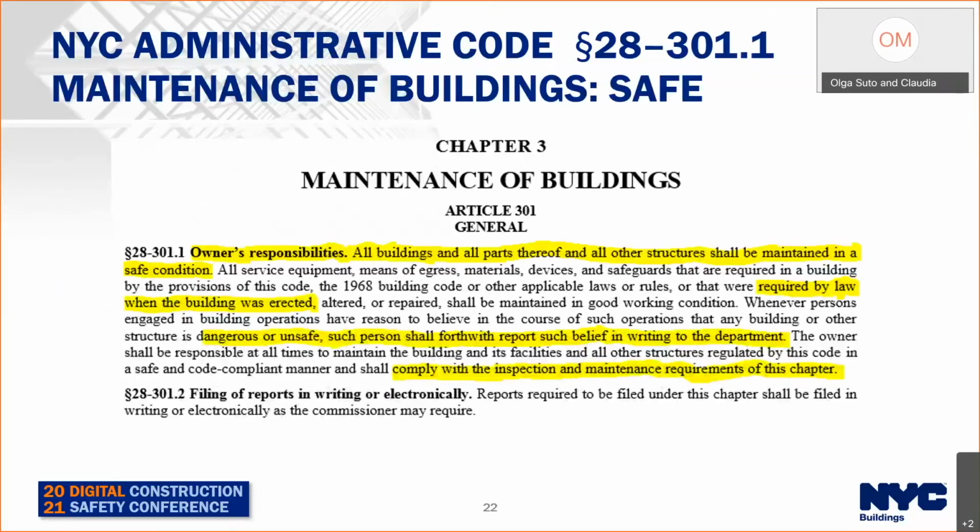Now let's look at what provisions are in the New York City Construction Codes for facades of buildings over 6 stories. So here's Chapter 3 of the Administrative Code. Chapter 3 opens by establishing a number of important provisions in a very short paragraph. And I've highlighted the most relevant phrases.